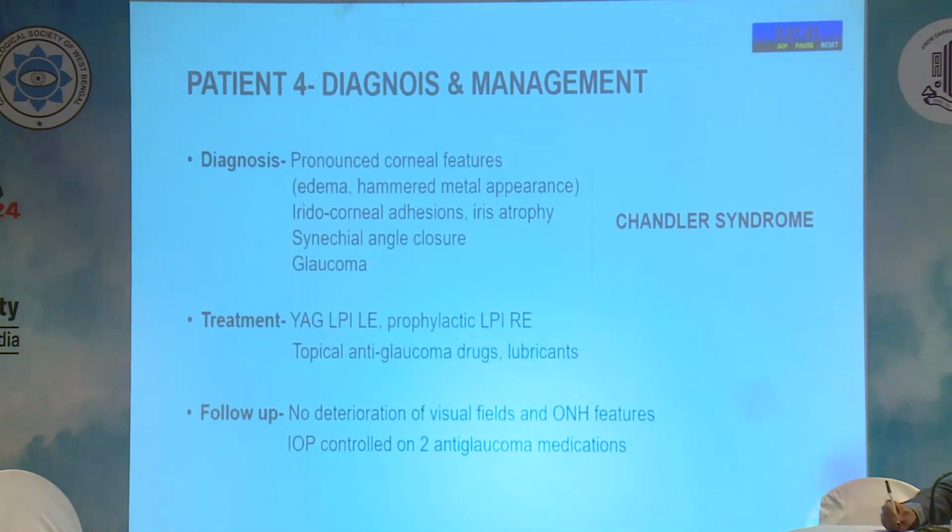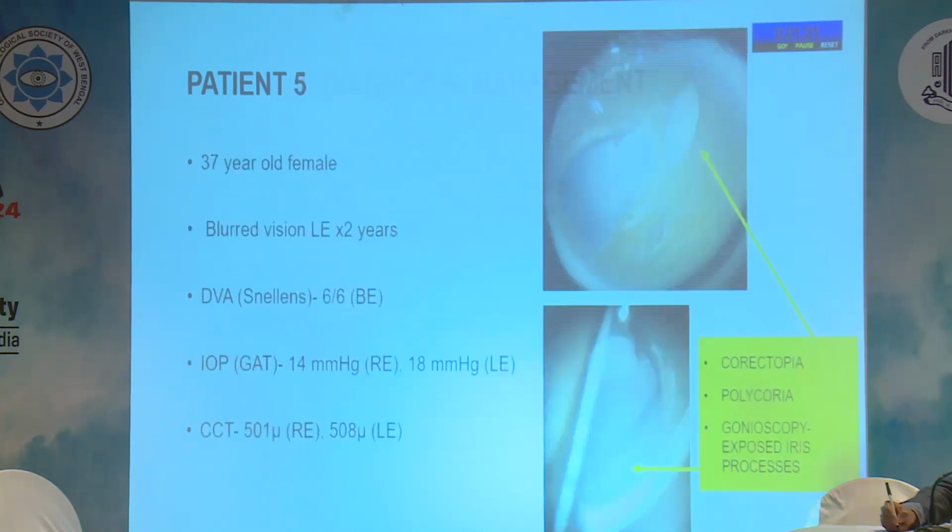This patient was diagnosed as a case of Chandler syndrome due to predominant corneal features. She was managed with YAG laser PI in both eyes, followed by topical anti-glaucoma drugs, and is presently maintaining her IOP in target range with medical therapy.